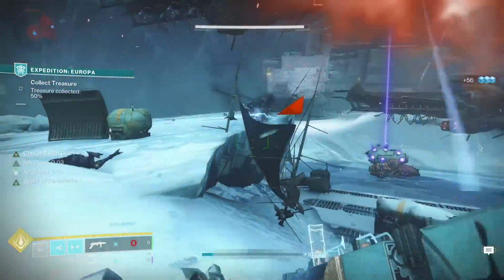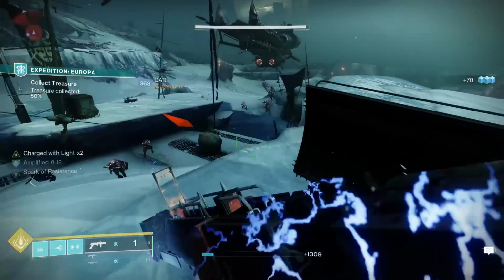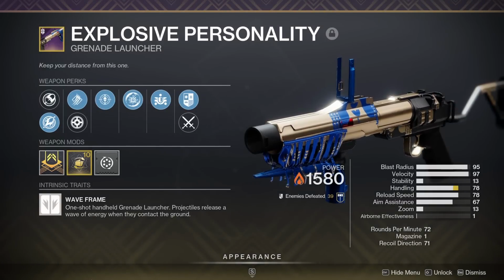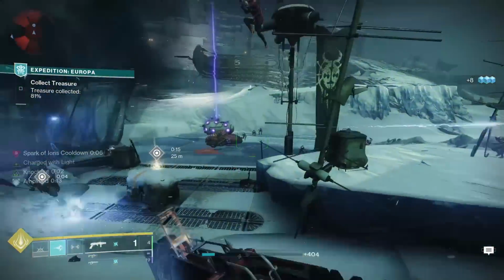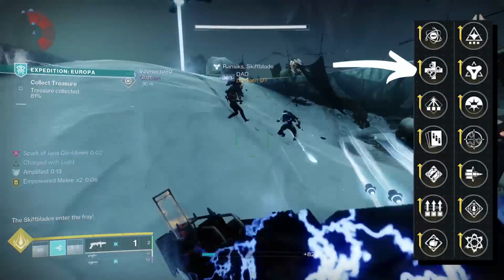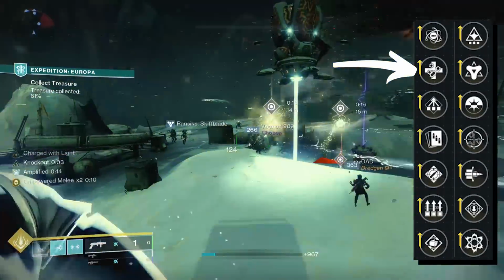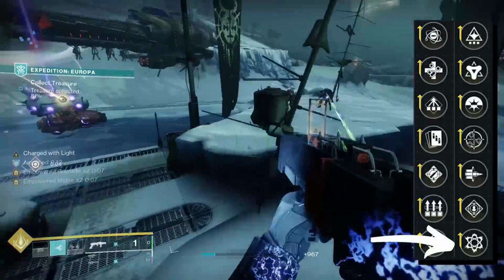Forbearance being my go-to is one of the only 2 craftable waveframe grenade launchers in the game right now. And no disrespect to the Explosive Personality, by the way. If you're more down with Solar 3.0 than you are with Arc, then by all means go craft a Personality. I happen to prefer Forbearance for 2 reasons. 1, you've got Unrelenting in column 3, whereas Personality has it in column 4, which clashes with the extra damage dealing perks. And 2, Chain Reaction, a really enjoyable perk to put onto your waveframe grenade launcher.